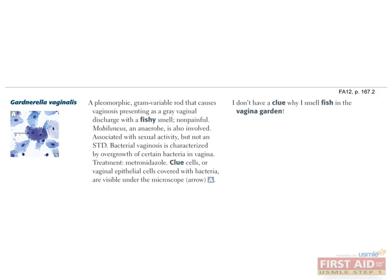Gardnerella vaginalis causes vaginosis and is not an STD. The key buzzwords for this infection are that there is a fishy odor to the vaginal discharge, and diagnosis involves seeing clue cells under the microscope.